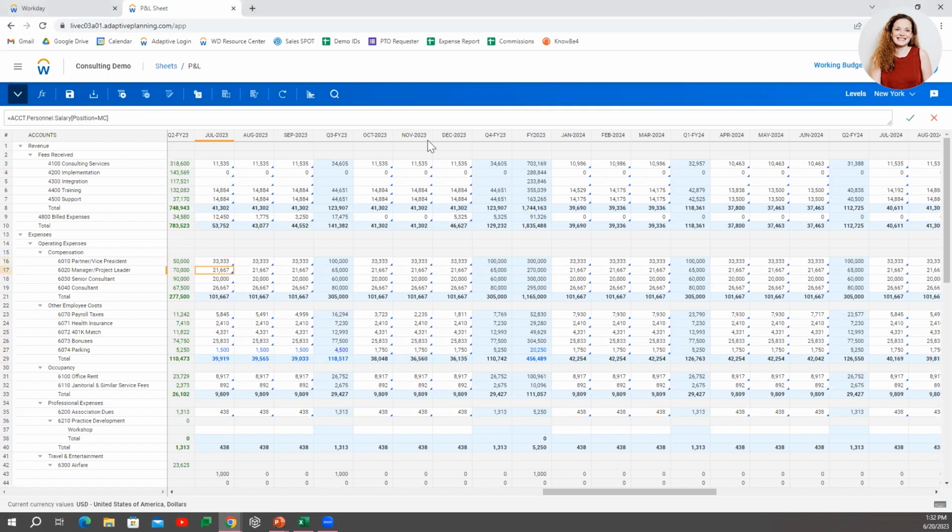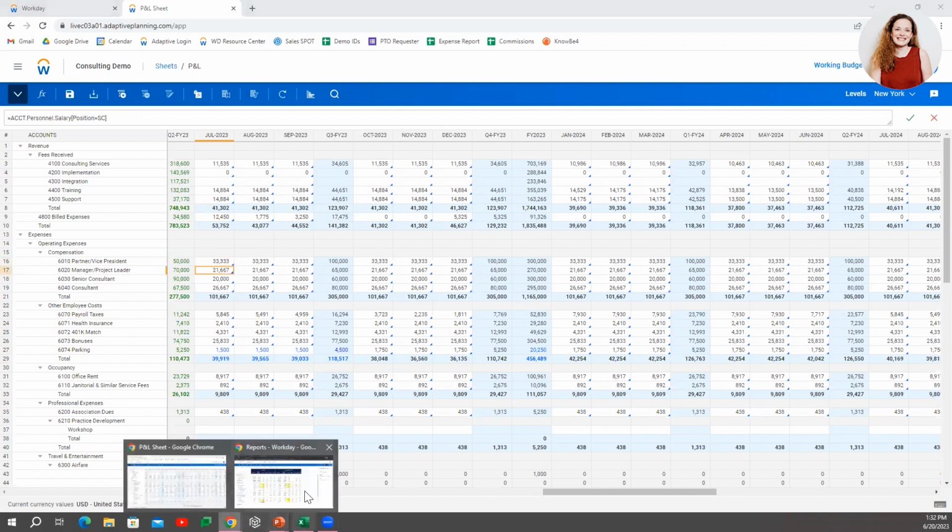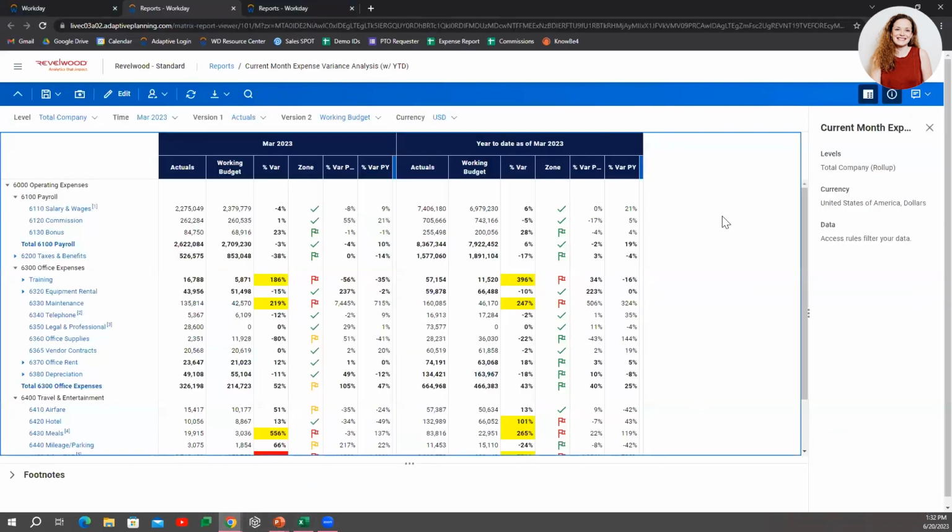Cool. So I'm going to go ahead and move more into the reporting side of the house. So we're going to take a look at two different types of reporting in Adaptive. First, the ad hoc reports, and then, like I mentioned, we're going to take a look at our Office Connect plugin. So I'm going to go ahead and get this popped up.